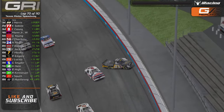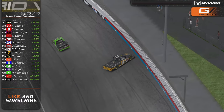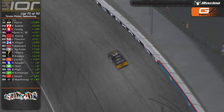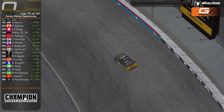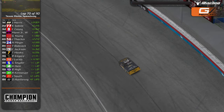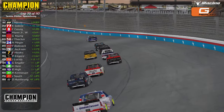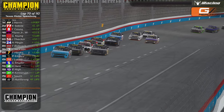Babcock into the right rear of the 73. And it's never good whenever your front bumper's moving faster than your truck. Yeah, I would definitely put that on 99. I don't know what was going on there that led him to come down like that. But unfortunately, 73 Lucido paid the price. That's unfortunate. Fast race. He had a fast truck, too.